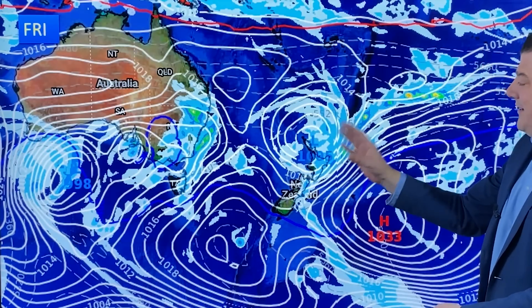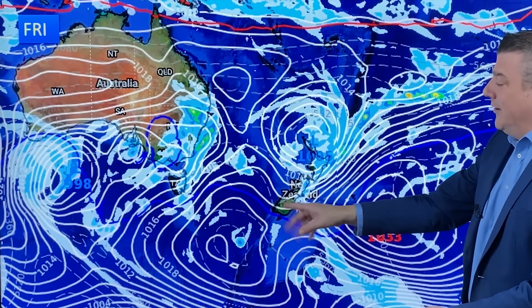So very different to where we were last week with the -5s and -7s. We saw -5 as far north as Waikato. This week, most places will be above +5, if not above 10 degrees, double digits at night, especially in the north. Colder for the south still. Some of you may still be just getting into the frost territory with clearer skies for you.